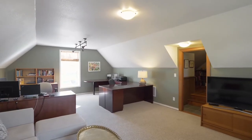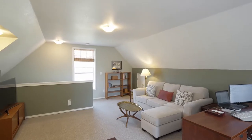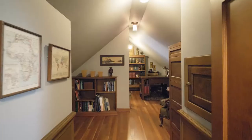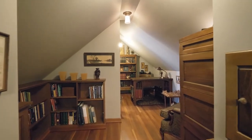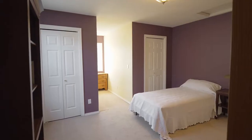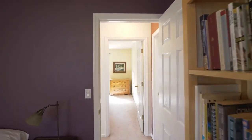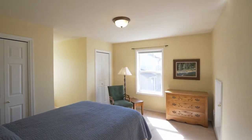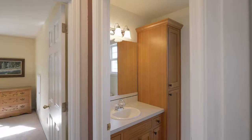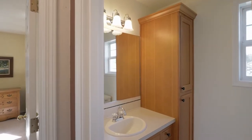The spacious 25 by 16 foot bonus room is situated perfectly for a double office, hobby, or music room. You'll find a surprise vintage library retreat with fir flooring and period doors. Rounding out the top level, you'll find two more large bedrooms, plentiful attic storage, and an additional full bath with tub and shower combination.